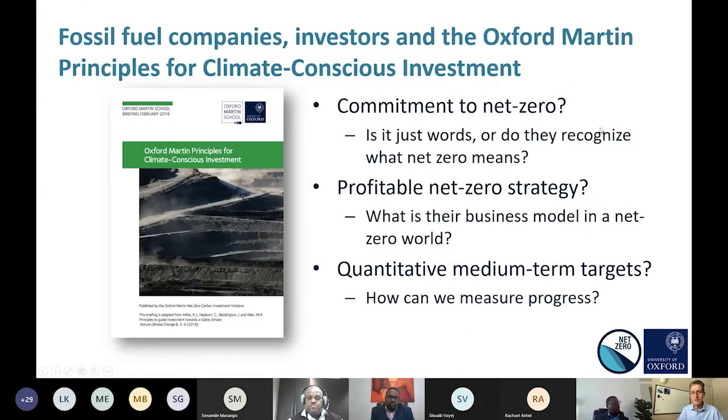we've been arguing for some years now in Oxford that anyone investing in fossil fuels needs to be asking some very simple questions of the companies they invest in, not just fossil fuel companies, by the way, but all companies that they invest in. Does the company understand and is it committed to achieving net zero? When we introduced these principles in 2018, this was seen as a bit radical, but now most companies say, oh yeah, we're totally committed to net zero. But I think we have to follow up and say, well, is it just words, or does the company management really recognize what net zero means?